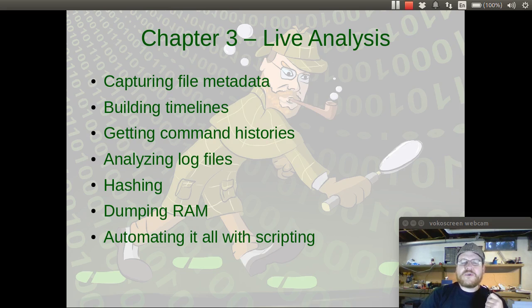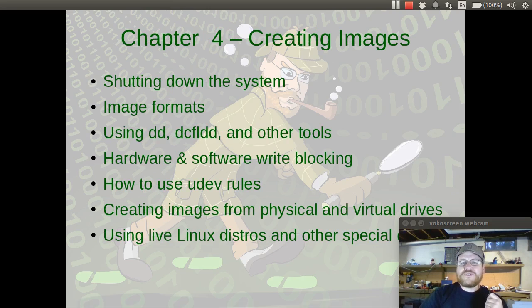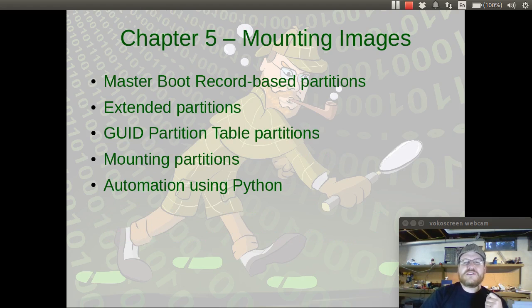Sometimes you have the case where you cannot just take a system down. It's too important, or maybe you're not completely certain that it's been compromised. So we talked a little bit about how you could do live analysis. We also went through how you could create images using various tools. We talked about hardware and software write blocking. Naturally, we had a lot of scripting involved here as well. And we went through how you could mount your images. Again, we used Python to help us, but we also covered the master boot record system for partitioning. And we discussed in detail the new system that is rapidly replacing it, the GUID partition tables, something that is now standard in all 64-bit systems shipped today.